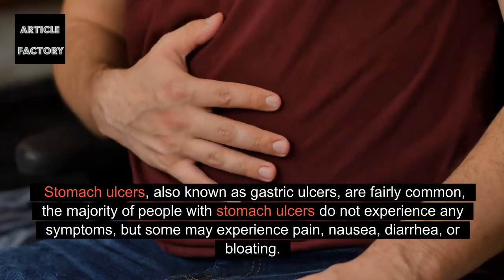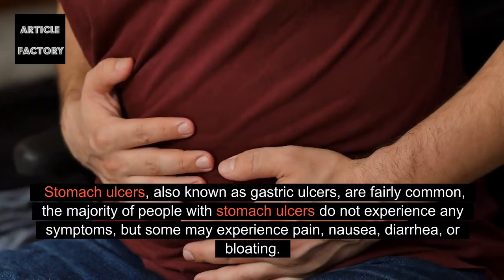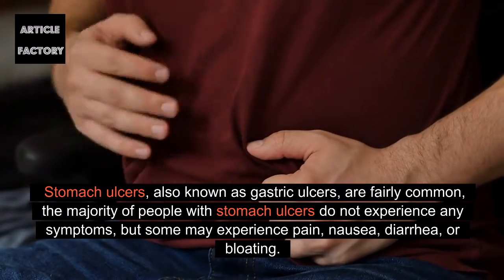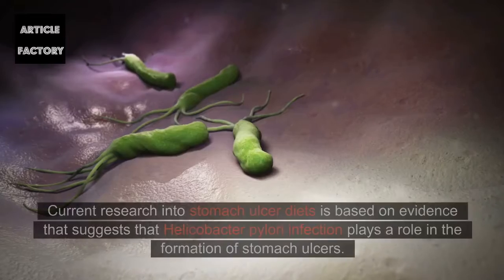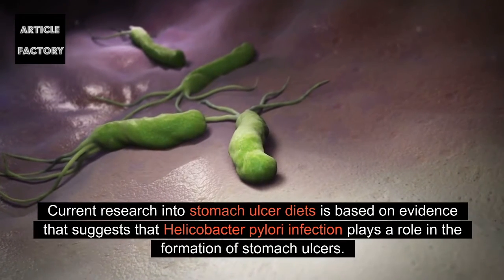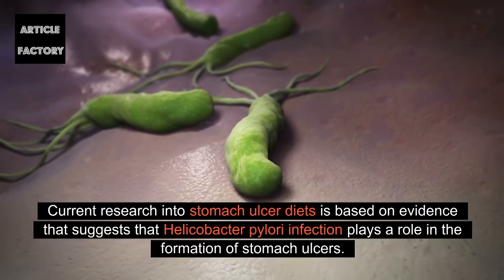Stomach ulcers, also known as gastric ulcers, are fairly common. The majority of people with stomach ulcers do not experience any symptoms, but some may experience pain, nausea, diarrhea, or bloating. Current research into stomach ulcer diets is based on evidence that suggests that Helicobacter pylori infection plays a role in the formation of stomach ulcers.